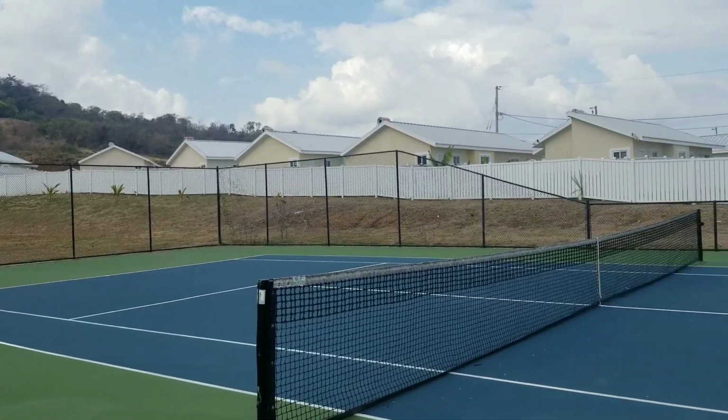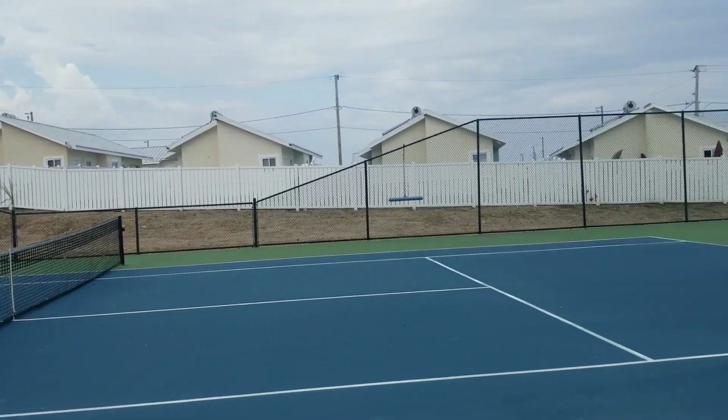All right, so guys, this is the tennis court on the Ocean Pointe property.